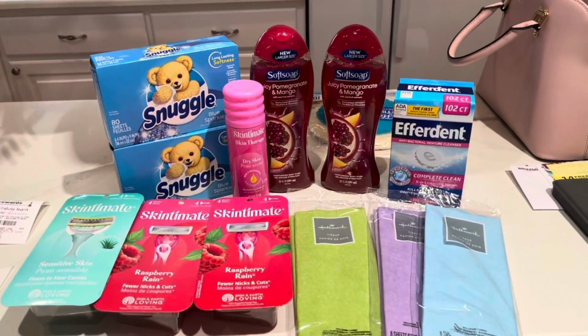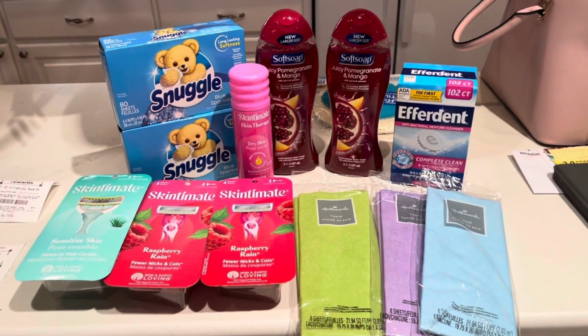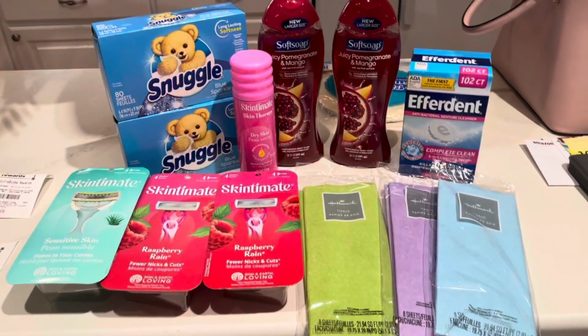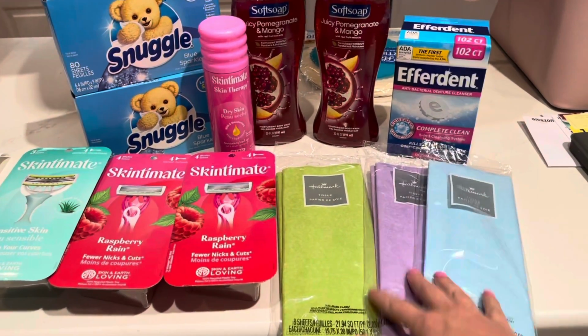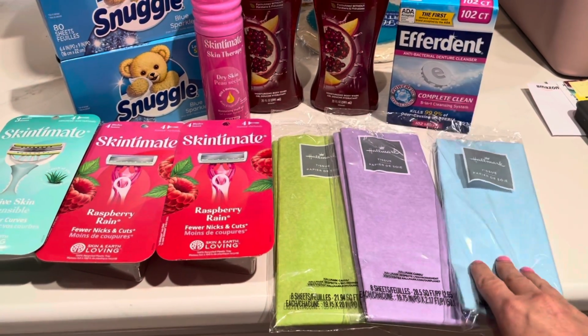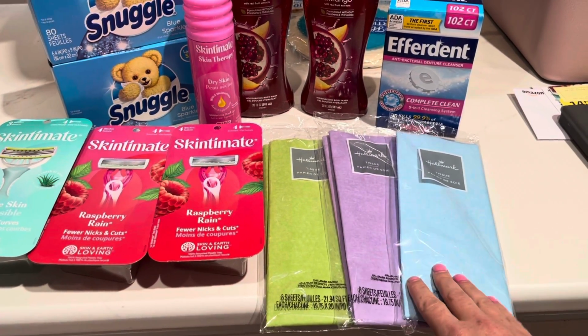All right, Praisers and Savers, back at the house. I already checked my Fetch and Ibotta. Nothing came off on those, so I know Shopkick and Swagbucks don't have anything either. So this deal right here was for the Hallmark tissue paper. I'm actually going to use this for my kids to make little gift baskets for their teachers.